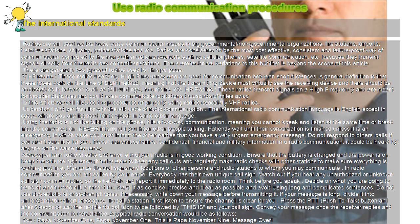Radios are considered to be the most cost-effective, consistent, and failure-proof way of communication compared to the many other options available, such as cellular phones, satellite communication, etc., because they transmit signals directly from the radio device to other stations. There are technical variations to this, but that is beyond the scope of this article.